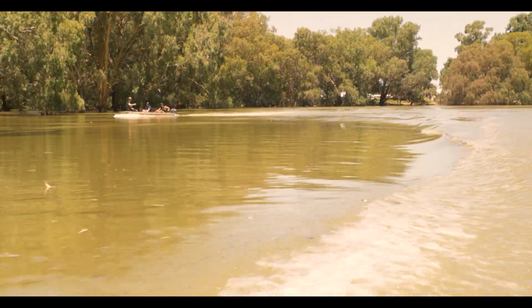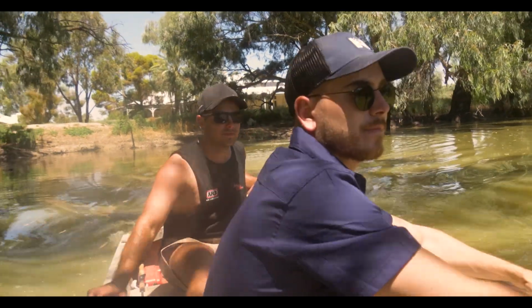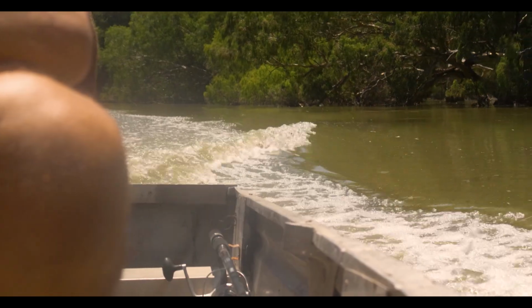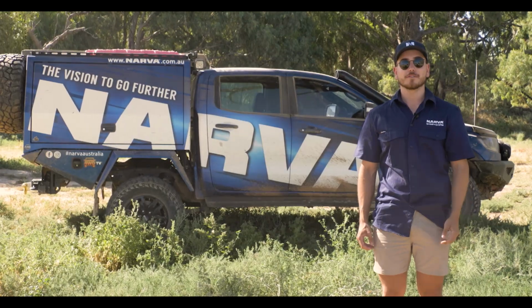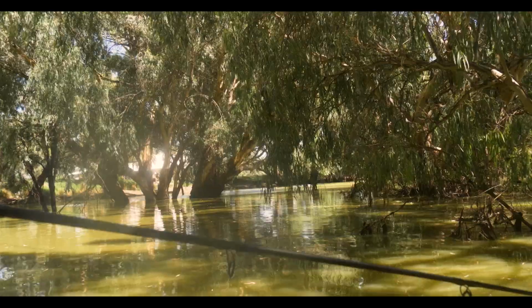Rob mentioned that there was a tinny there full of fuel, so Anthony and I jumped in the small boat from Tolarno station here and set out to do a bit of exploring and a little bit of fishing. The current was really big out there and we were getting pushed around like crazy. I actually haven't done too much fishing in my time, but it was really enjoyable to get out there with James, have a good laugh and try and catch some fish.